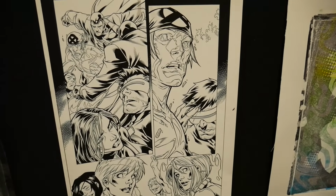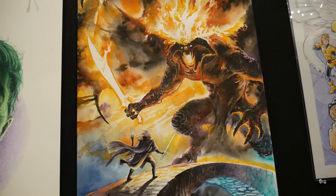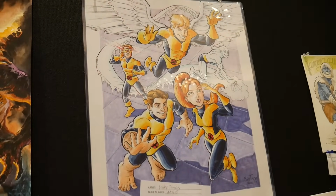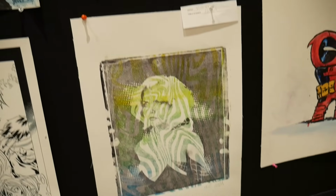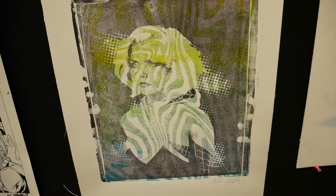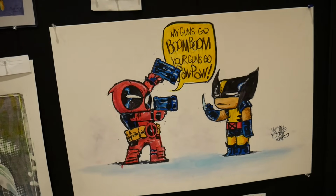Looks like that might be Iceman, Cyclops. Look at that. Lord of the Rings, Daniel Gavar. Old school X-Men, the original X-Men. Got Hairless Beast down there. The big one. Let's see what this one sells for.